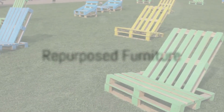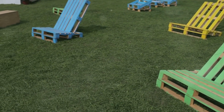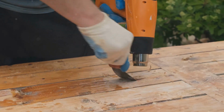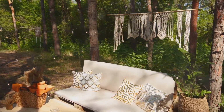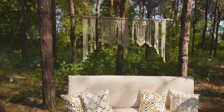Now let's look at how old furniture can find new life in your yard. Repurposing furniture isn't just a buzzword, it's a creative way to bring character to your outdoor space. An old bench, a forgotten chair, or even a weathered table can transform into a unique focal point with a little creativity. Picture this, a chair planter filled with vibrant blooms, or a rustic bench serving as a cozy reading spot under your favorite tree.